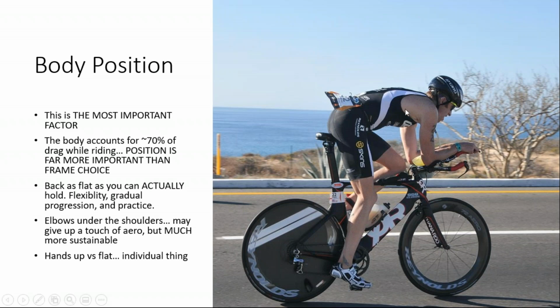And all that's doing is obviously just lowering the cross-sectional area that your body is presenting to the wind. And that's what it comes down to. That's a lot of what the drag is being determined by, is the cross-sectional area that you're presenting to the wind. And so the flatter you get, the more you're reducing that area. So as you can see here, this is my position. I was able to get a pretty flat back.